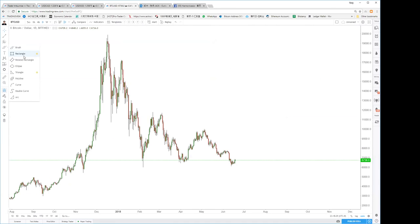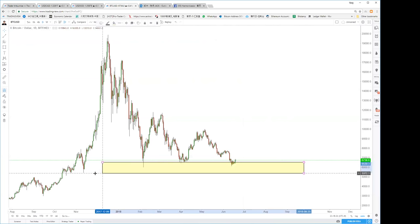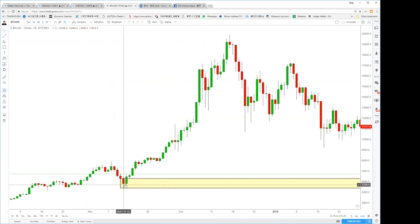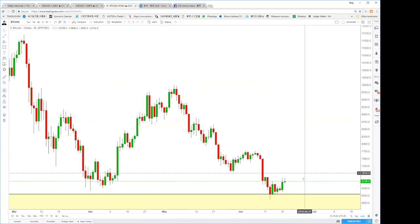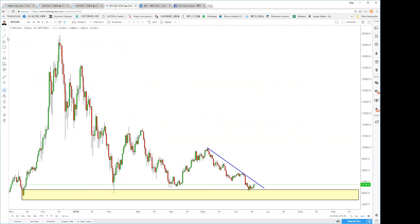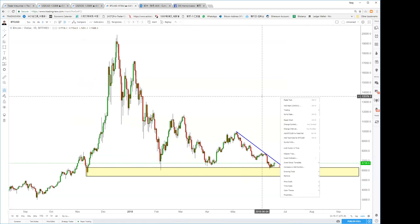BTC, just to tell you guys, the strong support is here. It's actually created by the previous demand zone here, a drop-base-rally. So as long as 60,200 is supported, you can still buy this. And typically when it breaks down the trend line, you will see either it breaks up or it breaks down the demand zone. So our main task is to watch the 60,000 level, whether it can hold or not. If not, it will just continue to fall. If yes, a big strong rally will come.